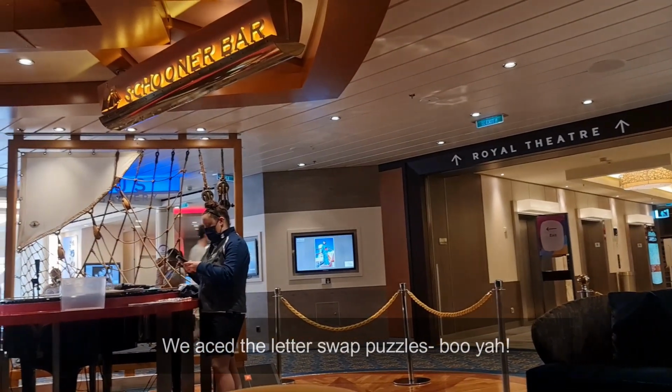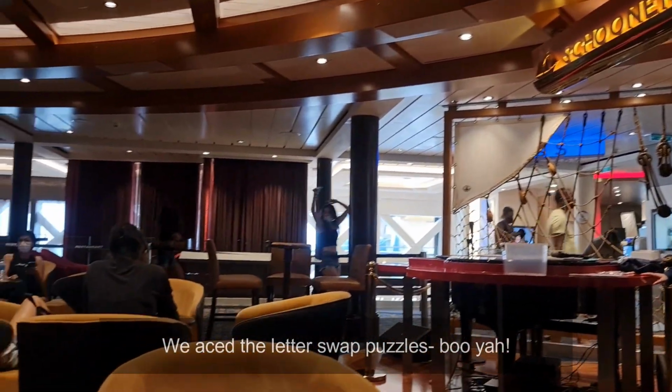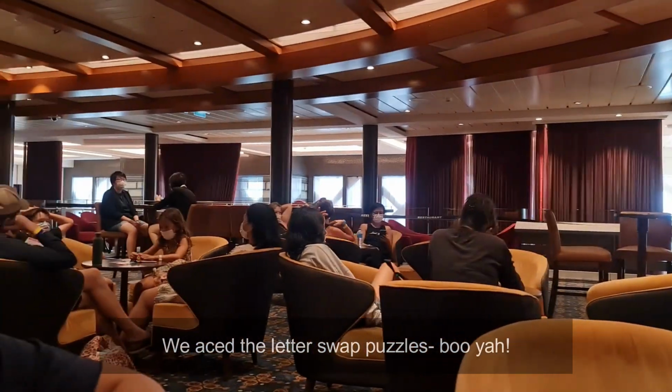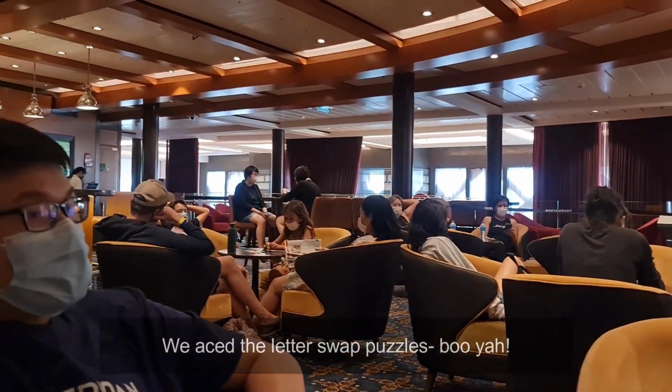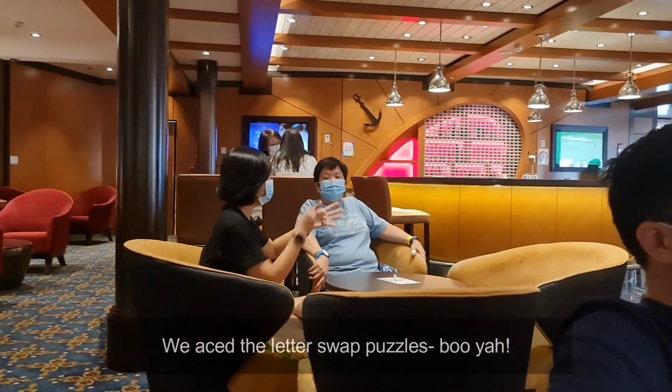We're here to play letter swap puzzles. So this is one of the many games that we have on the ship. If you can't entertain yourself with shows, I guess games are the way to go. So they convert a bar into a game area in the afternoon. It should be pretty chill at night as well.